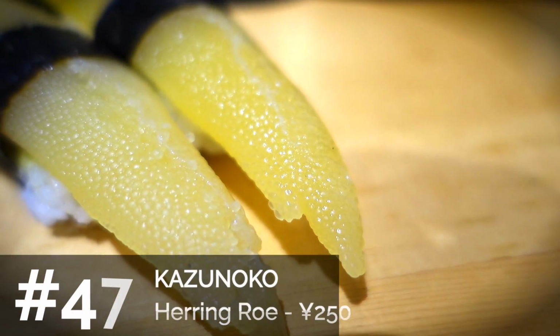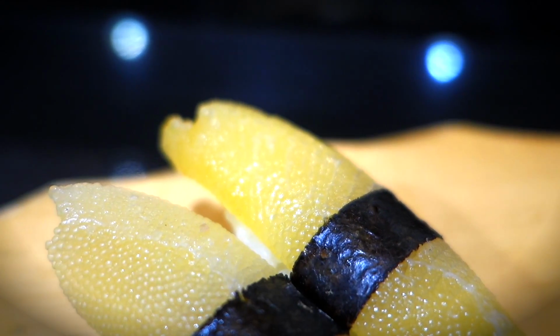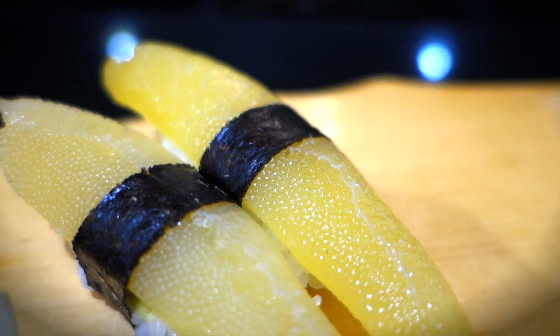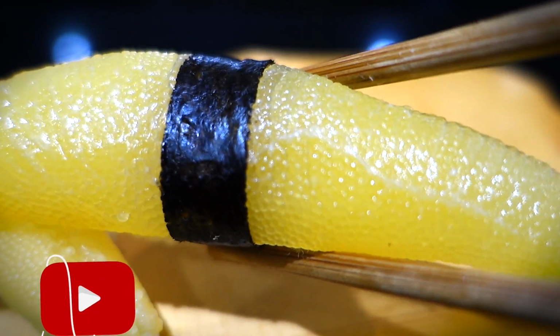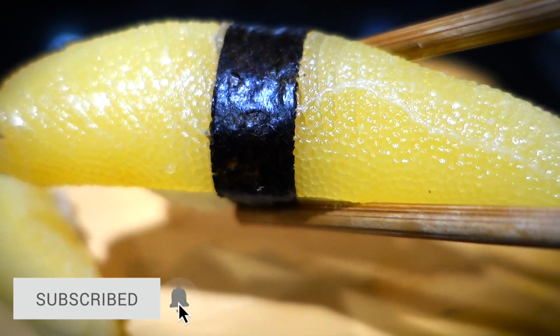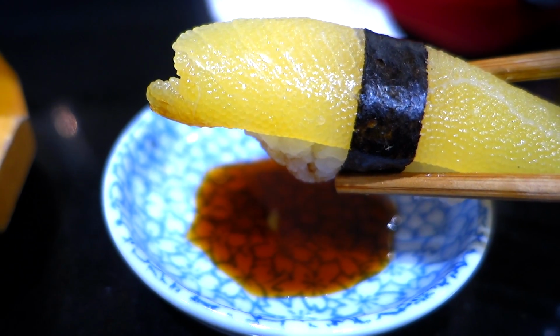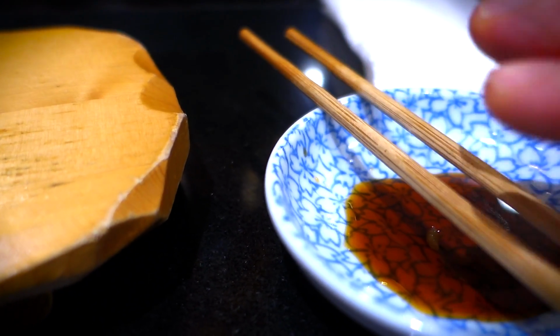Next, kazunoko. This is a cluster of fish eggs that comes together and it kind of sticks together in one piece. It's got a subtle, interesting texture, kind of soft but kind of crunchy. I would say it's probably weird as a foreigner, but it does grow on you. The first few times I had it, I did not like it, but recently I've started to like it. Do you like it, Akina? I like it a lot because of the texture, and something crunchy, I tend to like it.